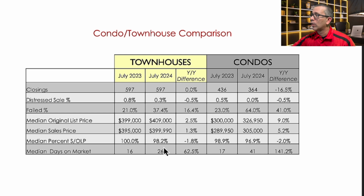Only 26 days on market when it comes to townhomes. When it comes to condos, there's just less people in the market for condos typically, and so sometimes the selling of a condo can be a little slower. But as we see here, closings have gone down a good bit from July of last year to this year by 16.5%. Failed. Look at this: 64% of condos that are being listed have failed and had to go back on the market or just stay off market. So that's quite an interesting number there.